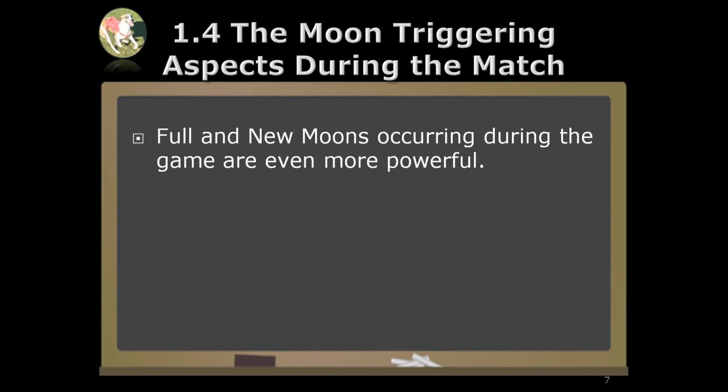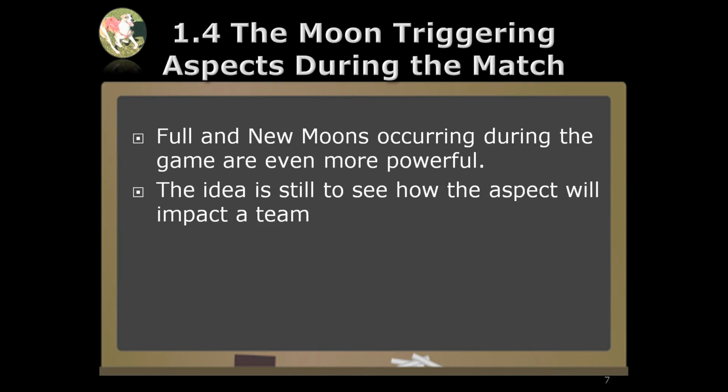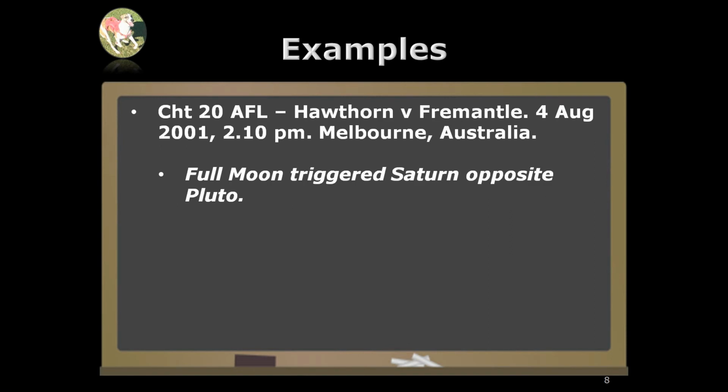When you get a full or a new moon during the game, that is even more powerful than the moon by itself. The idea is still to see how the aspect will impact a team. Some of these aspects by themselves indicate that this game is just not going to be a normal game. So let's have a look at an example of this one, another AFL game.